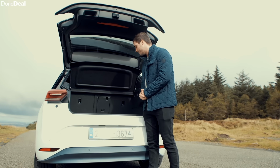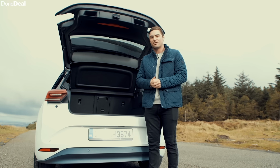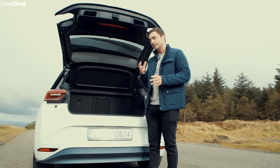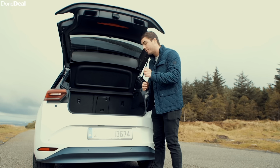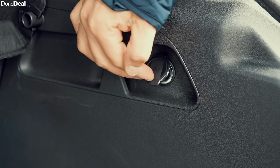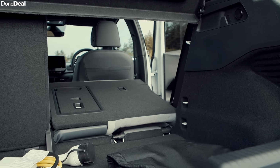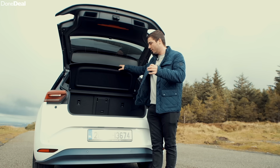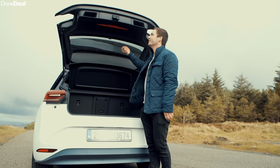However, it is worth noting, you've got your fast charger and your slow charger, which, like a lot of electric cars, are just kind of designed to float in the boot, which is a little bit, let's say, I don't want to say frustrating, but it's just a bit of an inconvenience. Other creature comforts, you have some shopping hooks. You've got a 12 volt socket, which is actually the only 12 volt socket in the whole car. The seats fold flat, you've got your parcel shelf, and that's basically all there is to it. It's just a nice, spacious, convenient, practical, all the buzzwords boot.